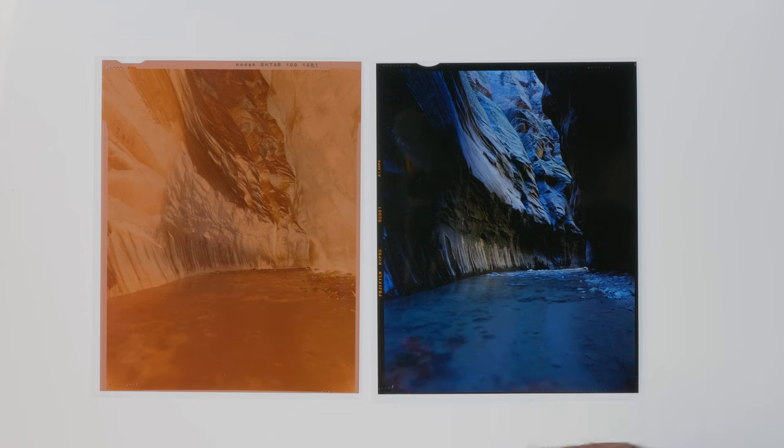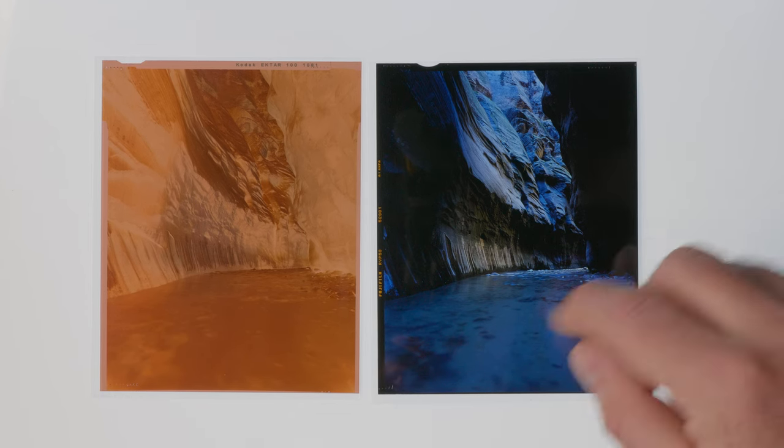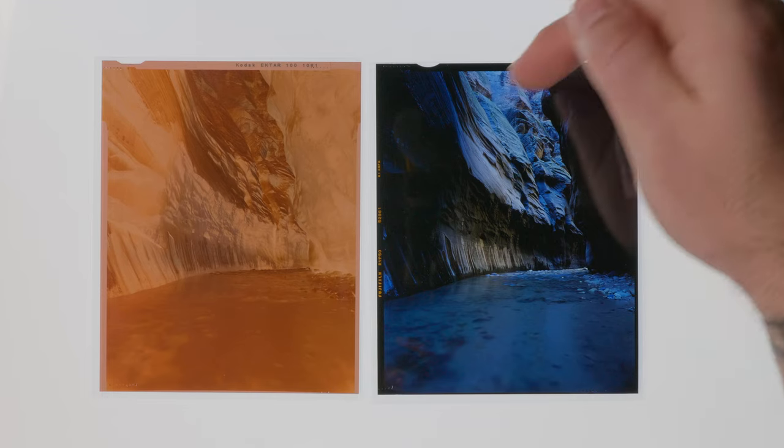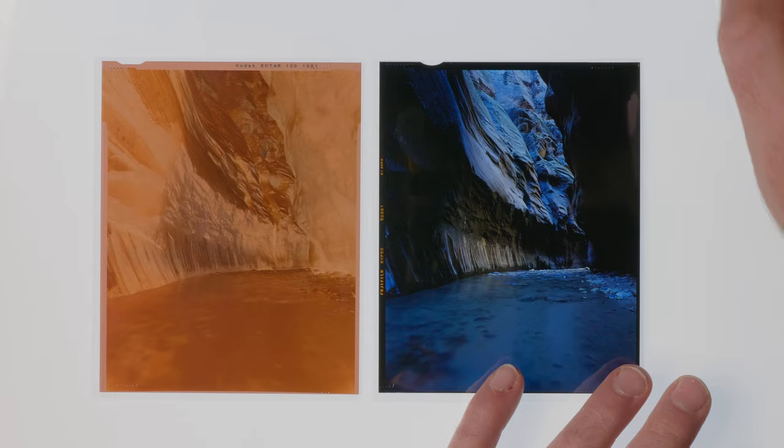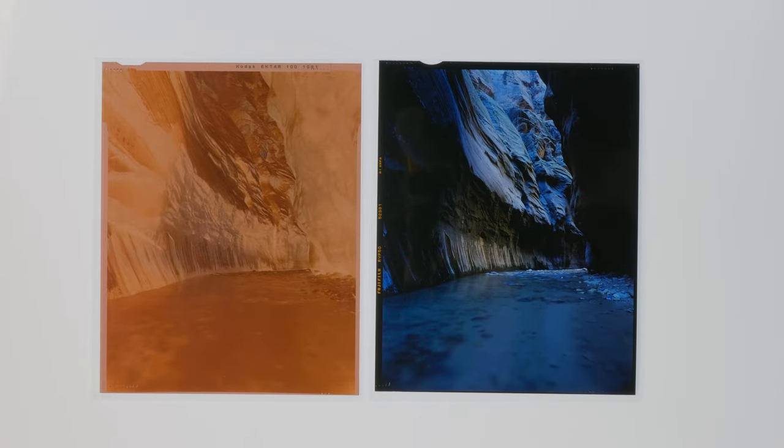I love the blue tones. I think it's gorgeous. And the light could have been a little warmer here. The sky color coming in on this brighter part of the image is a little cool. The glow is not quite as warm as I would like it to be. But the water is just absolutely gorgeous.